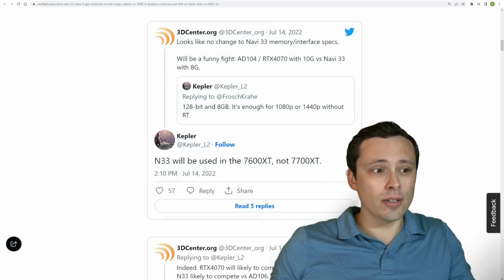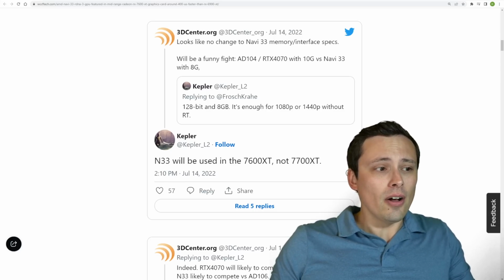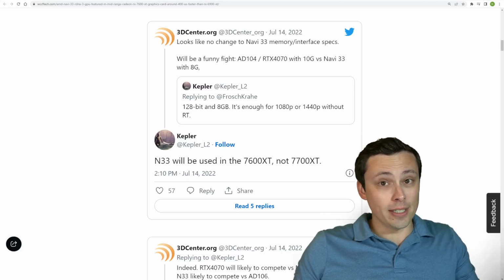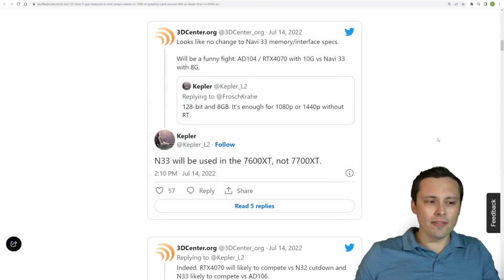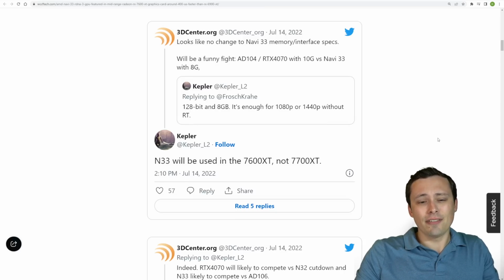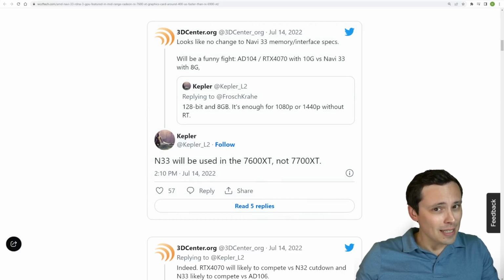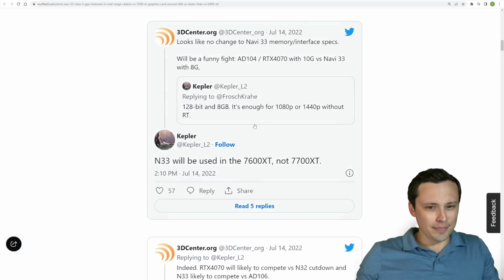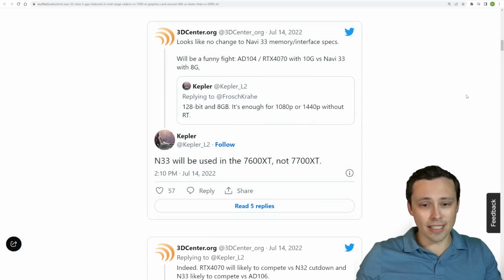Kepler has been known to leak GPU information in the past, although from my memory, which could be wrong, a lot of Kepler's leaks seem to be coming from, like, a driver being updated, getting stuff from that or things like that. So in other words, I'm not sure how much insider source Kepler seems to have. I could be wrong on that though. It's hard to keep track of all of these various leakers and everything.